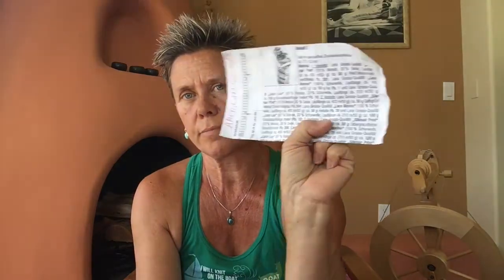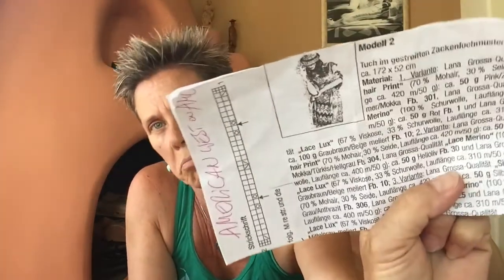I have a copy of my pattern here. Nothing that helps you, black and white picture. So this one, Lace Luxe, and all 3 yarns are by the company Lana Grossa. Sorry, the cats are fighting. They're distracting me.